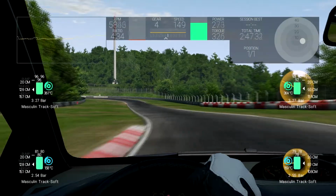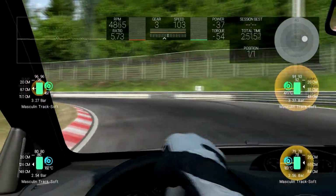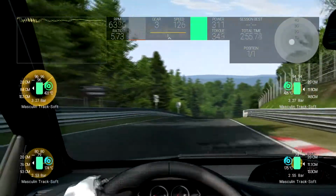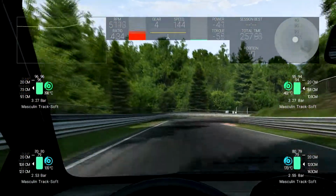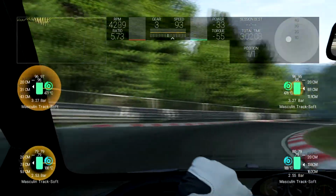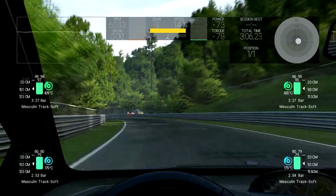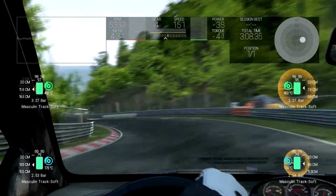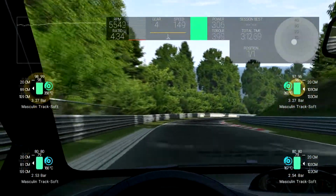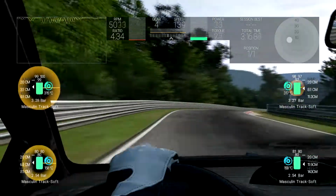Come on, stick to the inside. There we go. So I'm not particularly good with front-wheel drive cars. I'm actually much happier when the tail can slide out under acceleration. I'm much happier with power oversteer than power understeer, which is what front-wheel drive cars tend to have.